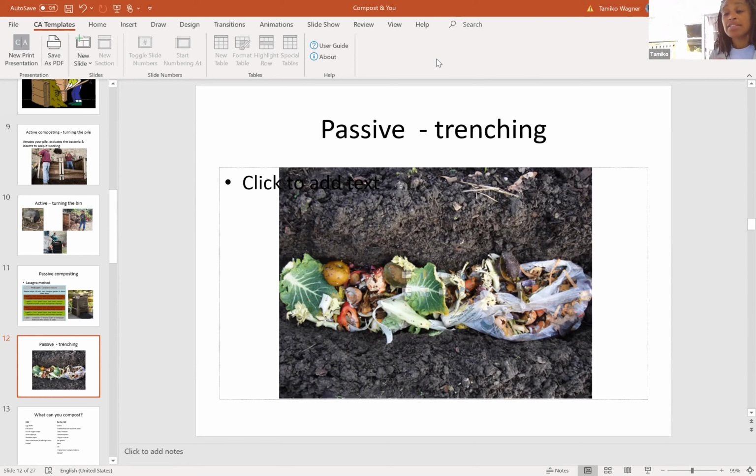But then at some point, right, the worms will have eaten it all. Will have broken down all of the other beneficial insects. And then you've just got a delightful amendment to your soil with little effort.